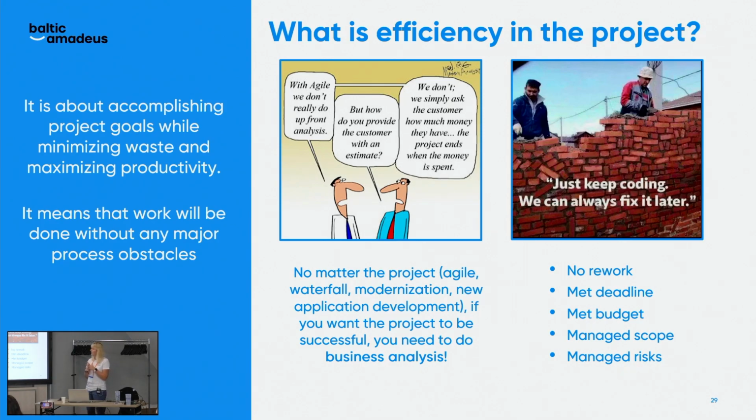And it really does not matter what project type it is: agile, waterfall, water-agile, modernization, or developing a new application. If you want the project to be successful, you need to do business analysis, you need to define scope, timeline, and needs, and you have to do it before you start implementing, because there are two phases. First, the initial phase, where you do more strategic analysis, and then the delivery phase, where you only define the details for the team and start implementing.